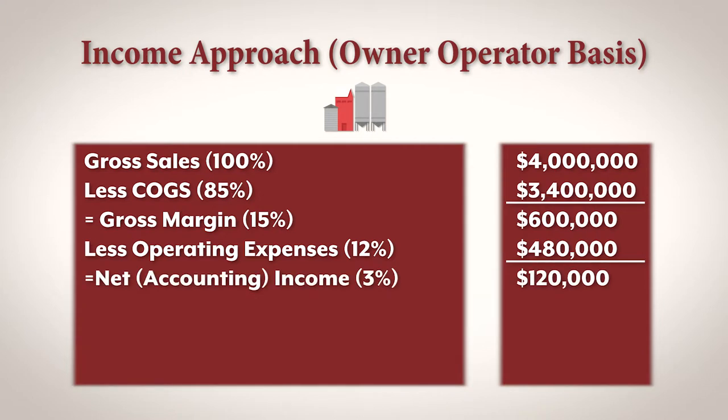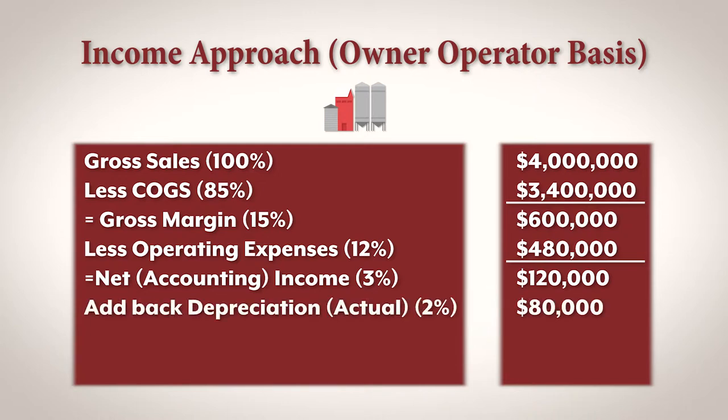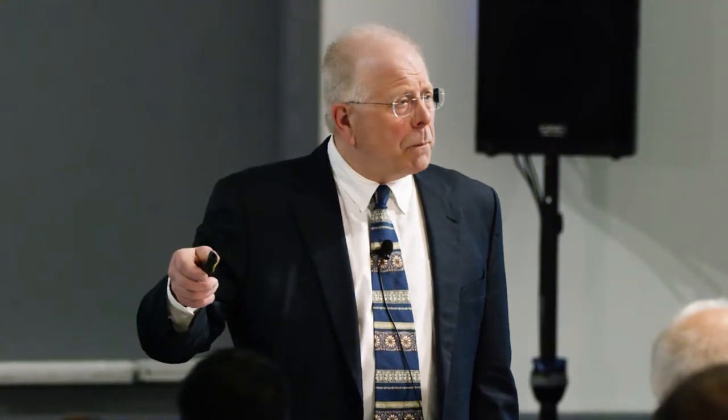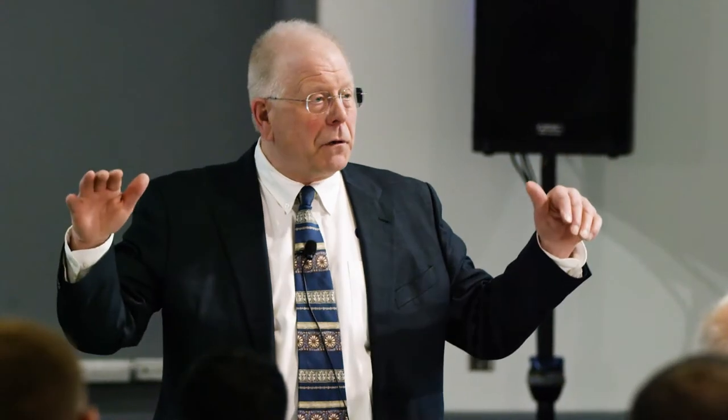That gives you a net accounting income of $120,000. And the depreciation and interest were in your operating expenses. So we add those back in at $80,000 and $40,000 to get us to an EBITDA of $240,000. EBITDA levels the playing field because every business does depreciation and interest differently.